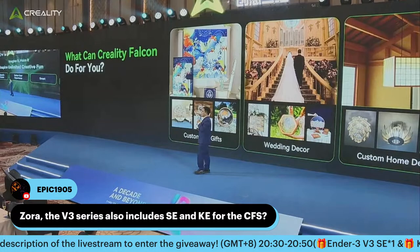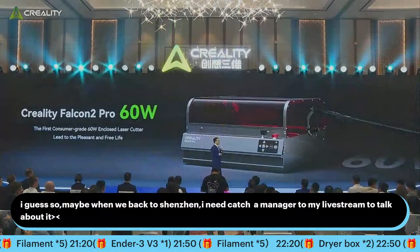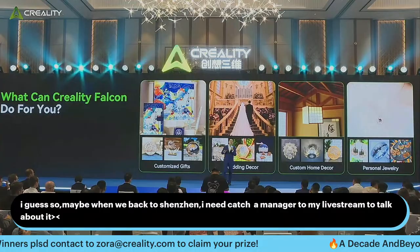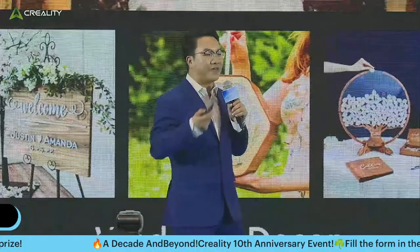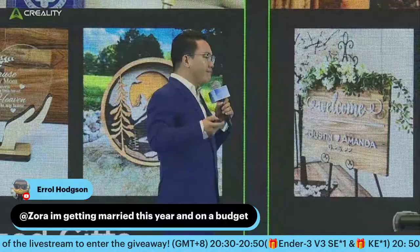Since 2021, we have already delivered more than 6 laser engravers. Your suggestion is our motivation. By listening to your voice, we understand that you are using our laser engraver for different scenarios, such as personalized gifts, home decoration, wedding decoration, as well as personal jewelry. This means it is not only for personal hobby, but also for business. Still, many, many pain points exist.